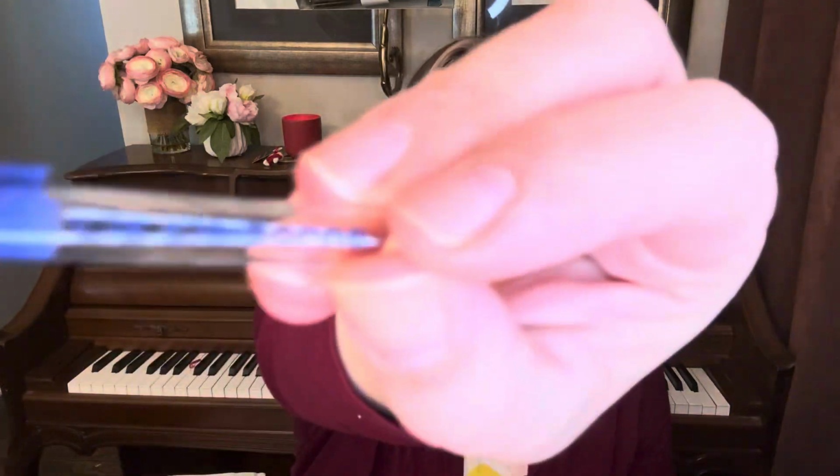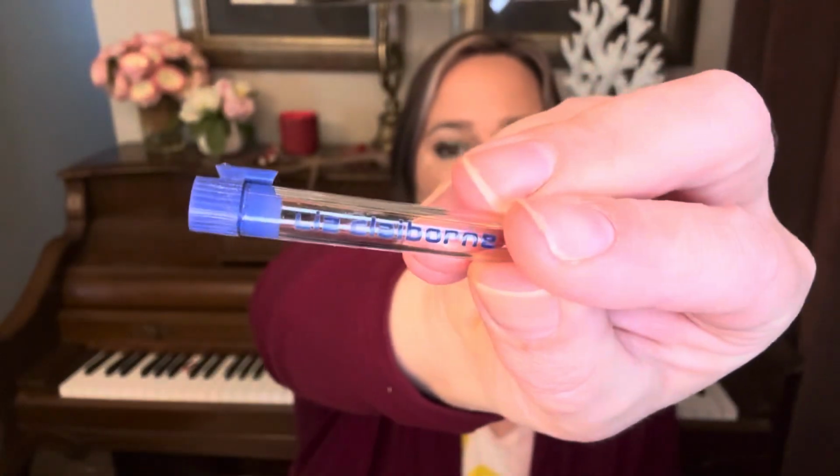Both were Liz Claiborne. This just says Liz Claiborne. Doesn't say a name. I guess it's her signature perfume. I did not love this at all. At all. This was a hate pan. I got through it, but there was no love lost when I finished this up.